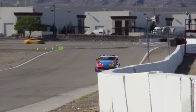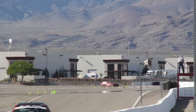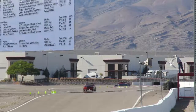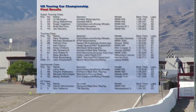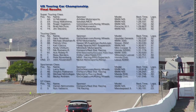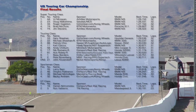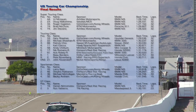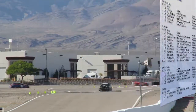Absolutely, and the battle was just as hot in the Touring class, with Shawhan giving Sheehan all that he could handle, but Sheehan was able to hold Shawhan off, coming in 1st place, followed very closely by Shawhan, and in 3rd place was Patrick Cho in the Speed SF. In the Sportsman class, we had Larry Bani in the 35 GoGoGear.com BMW M3 win. He was followed by Dmitry Pikhanov and Michael McCulligan. And in the GT class, Daniel Akhromtsev won that race.